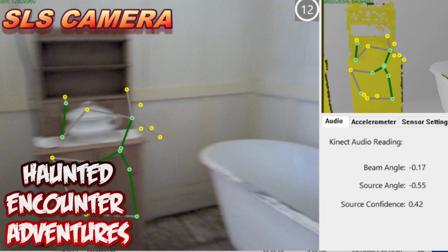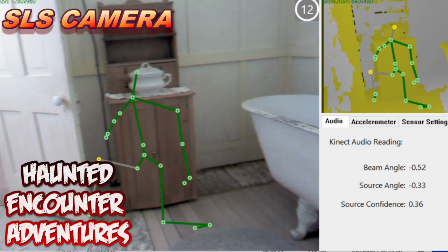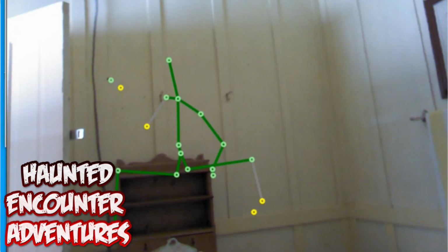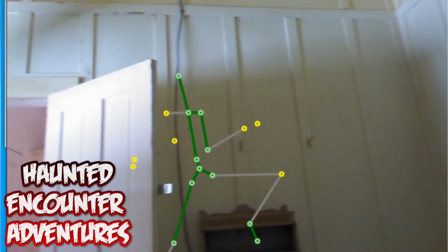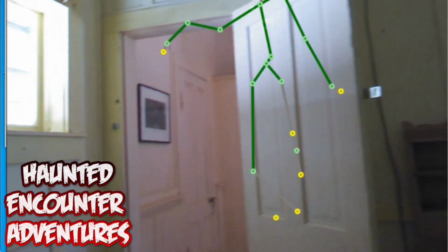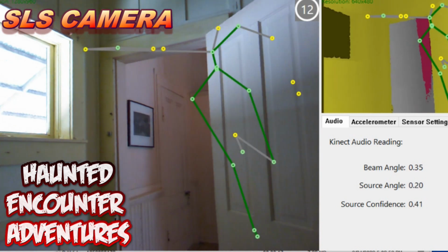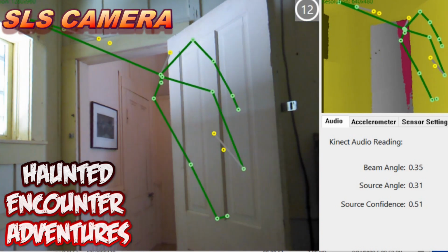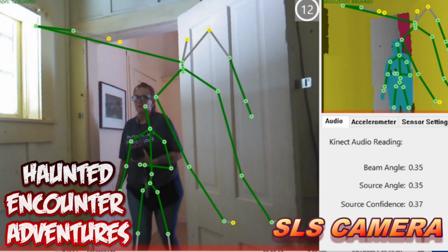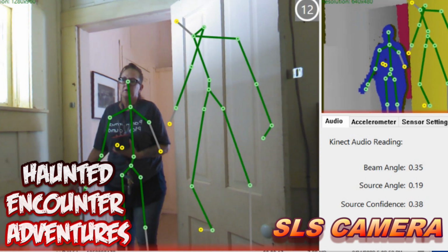And the SLS camera once again picks up this ghost apparition standing in front of us. Then this ghost starts to ascend upwards as it seemed to climb up the walls. As I watched it, it headed over towards the door. Then Wendy walks through the doorway, as the SLS camera then picks her up as it sees her energy.